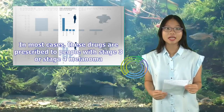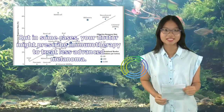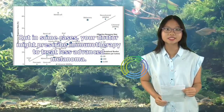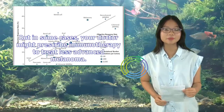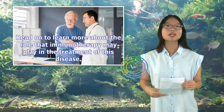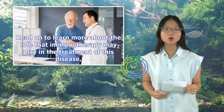In most cases, these drugs are prescribed to people with stage 3 or stage 4 melanoma, but in some cases, your doctor might prescribe immunotherapy to treat less advanced melanoma. Read on to learn more about the role that immunotherapy may play in the treatment of this disease.